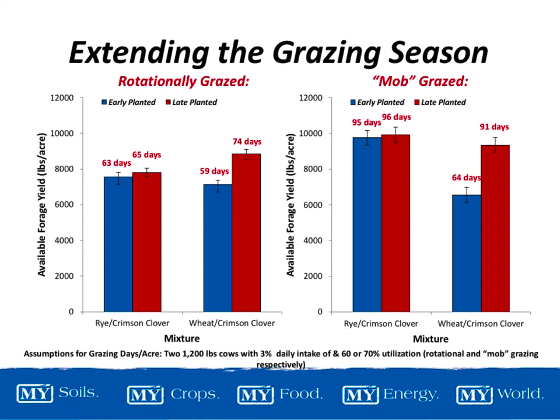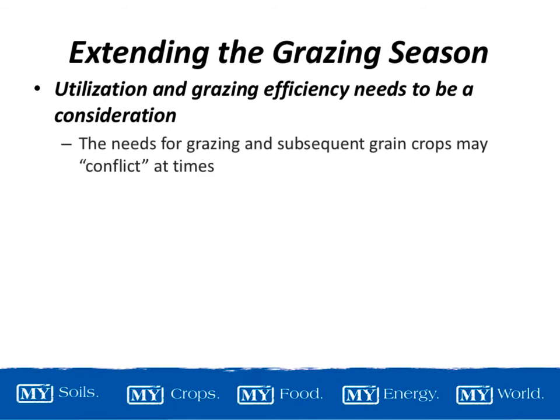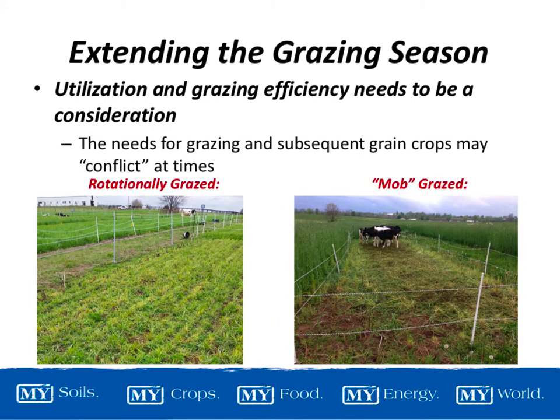But so we're averaging around 60 to 70 for the rotational grazing, and for the rye and for the late planted wheat, around 90 days in the mob grazing, and around 65 for the early planted wheat in here. So from what I understand from Ben, he assumed a slightly lower utilization for the mob grazing because we didn't have that great grazing efficiency in our mob grazing. They mostly just trampled it down in that treatment.